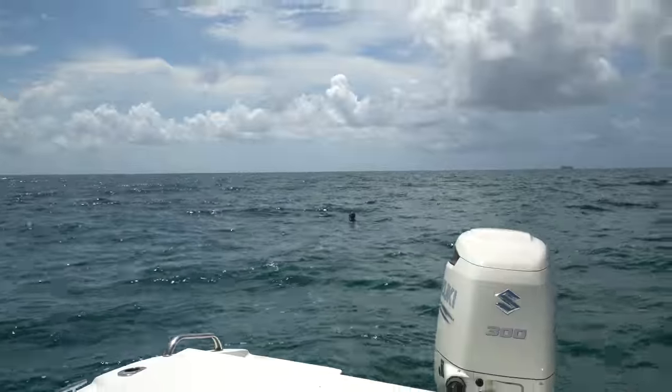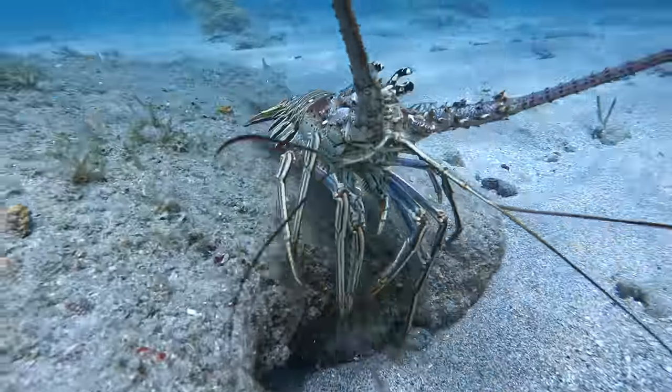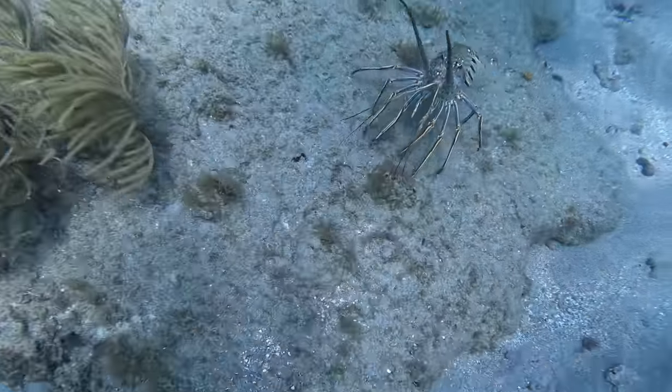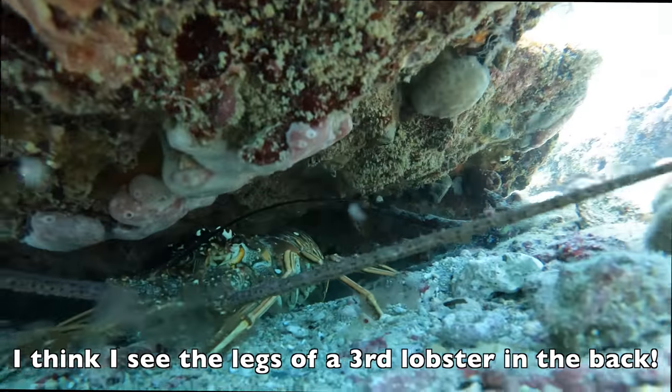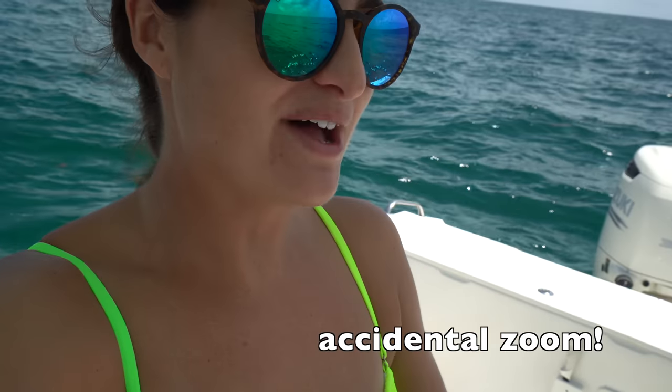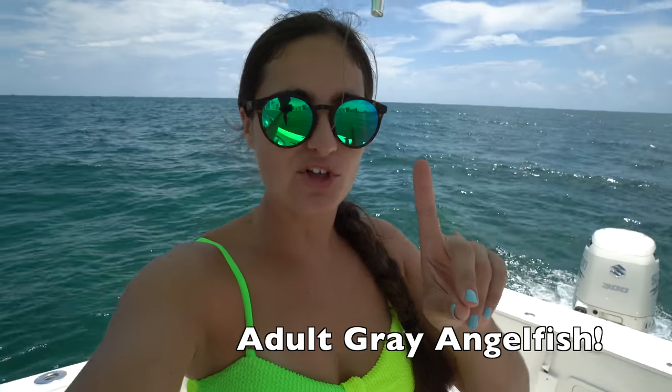Only one in the big rock. He says only one so far. Update, three lobsters at this spot, so we have now found like half a dozen. So from that second spot, he is now just drifting down a reef line that he found, and he just found one more lobster on the reef line.